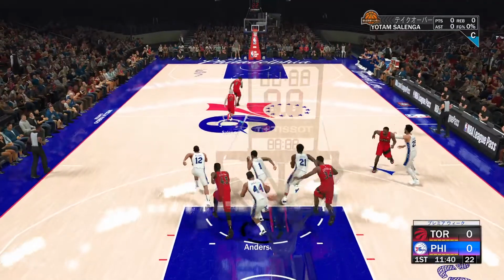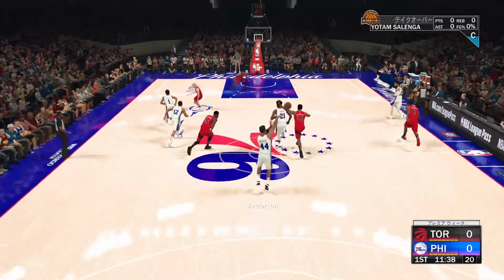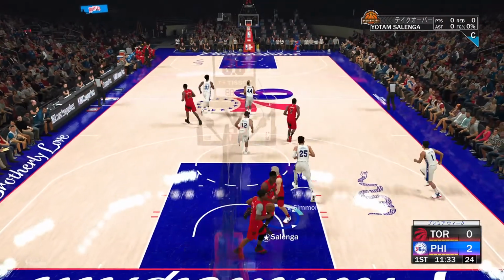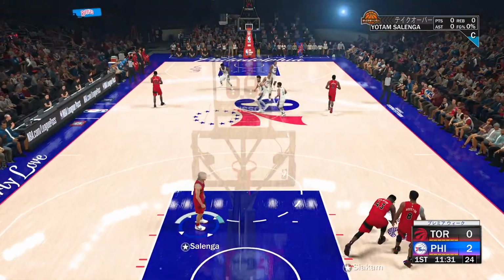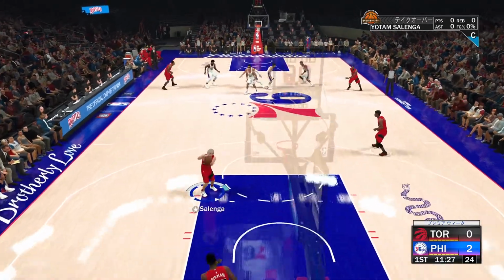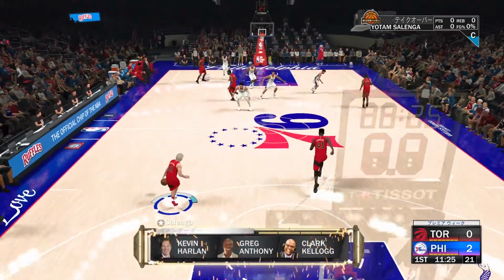And it's Leonard missing. You know, the fact is, he's not a lock from there, but he was open enough to where he should have. Oh, my goodness! That is breathtaking. You really can't let Simmons get going off of these dunks. I mean, his confidence just rises when he slams it down like that.